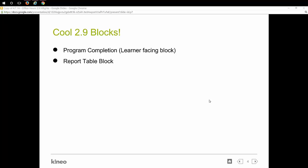Nice little block there. And then also probably my favorite newest feature to 2.9 is the fact that we now have the ability to put reports just about anywhere. We have what's called the report table block, and you can make it appear anywhere. It does take on those contextual rules that you may have set for your reports. So that's really a nice feature. So let's take a look at what those look like.